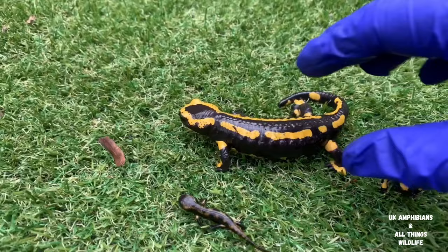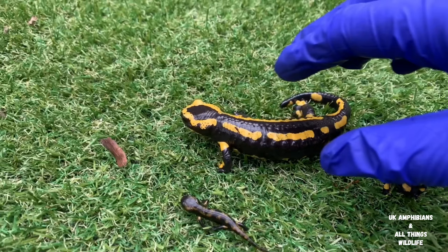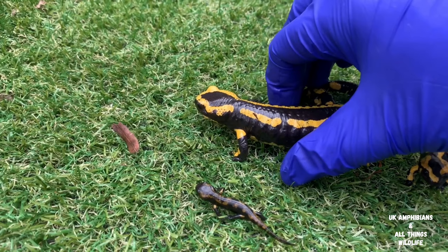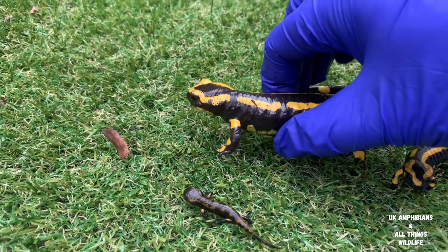Before we finish the video, here's a salamander squirting the toxins on my hand in slow motion. Watch carefully. You can also hear a popping sound just before the salamander squirts the toxins. Listen carefully.